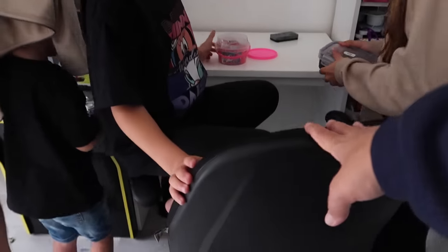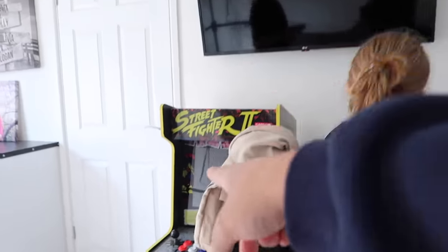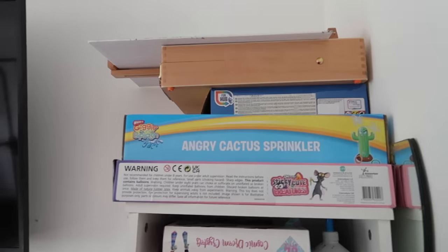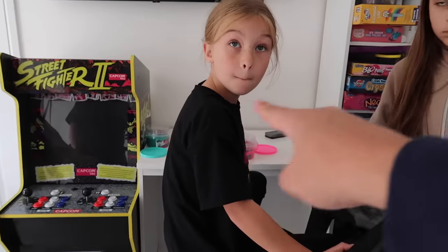So this is where I do all my editing, and we've got a TV up here. We've got a games thing here. We've got all the kids' arts and crafts up here as well. So Olivia, what used to be here?